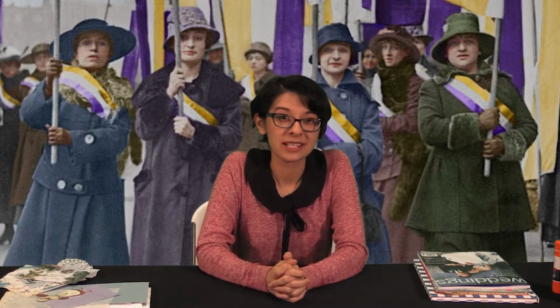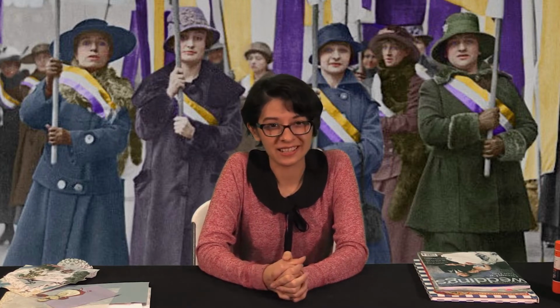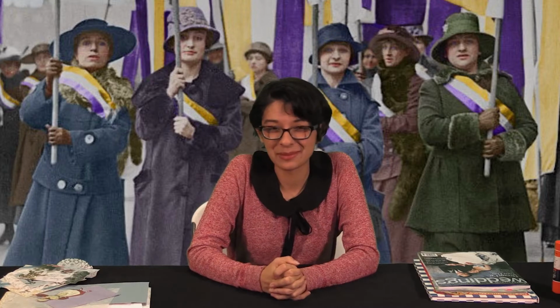So for my collages, I used magazines and books, but I did not want my pictures to look too modern. I wanted them to look historical, or as much as I can. This is for fun and not to be perfect.